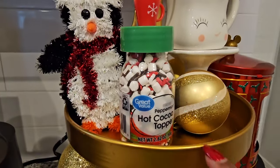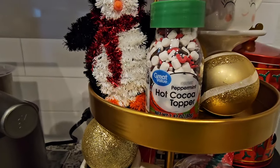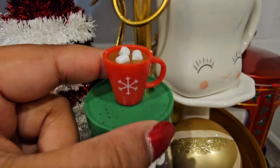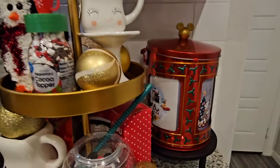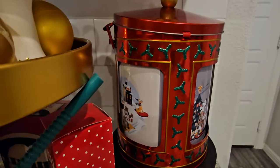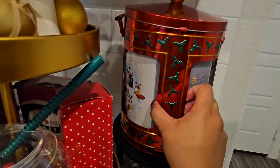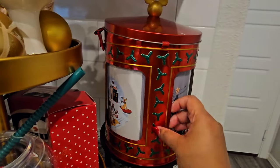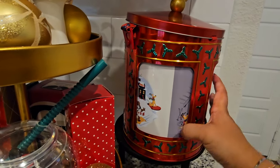I really wish this topper didn't have a big old blue Great Value sticker on there. Oh my gosh. But I love the packaging of this, the little cute thing on the top. And then we have the Christmas popcorn bucket, which is actually musical. You can actually wind the bottom and it sings to you. Really cute. And oh, you can kind of hear it.